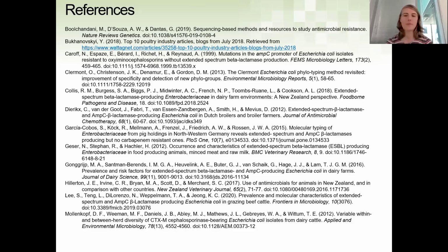Yeah, so that's a good point. For the culture work, I have focused specifically just on the AMP-C and ESBL types of resistance. For the shotgun metagenomics, we're looking at everything. So some of the databases I'm using have antimicrobial resistance genes, but also biocide resistance, heavy metal resistance, and all of those factors involved. But that's a good point to think about when I'm talking about different aspects of my project. That's great. Thank you.